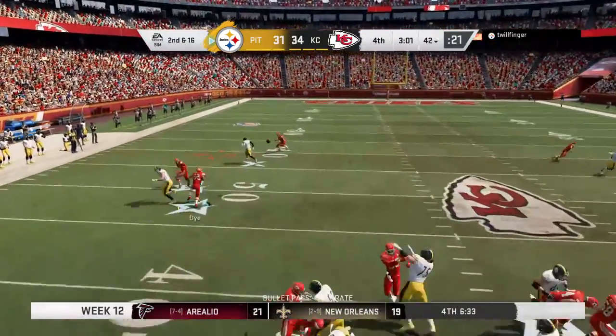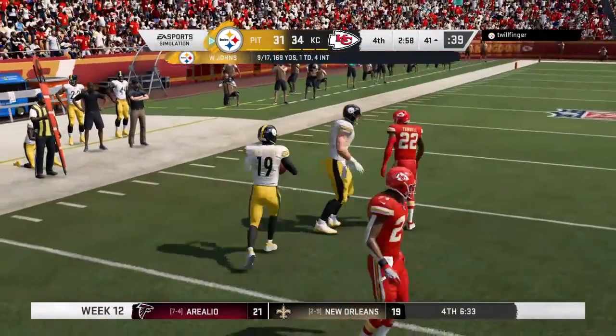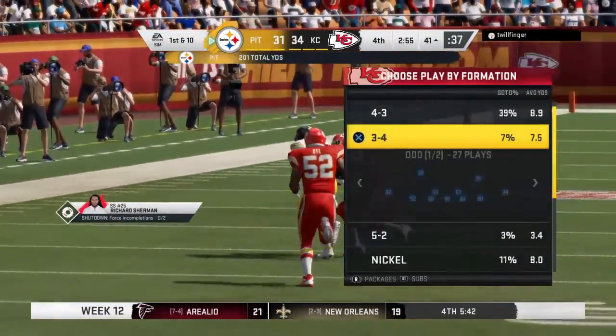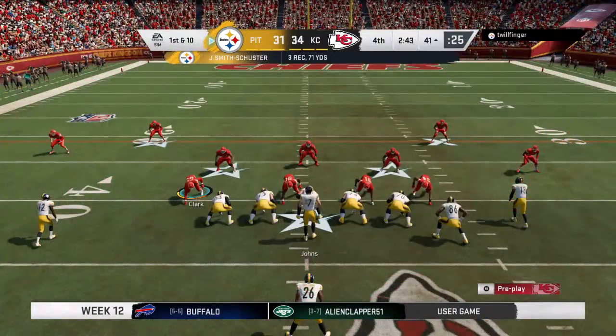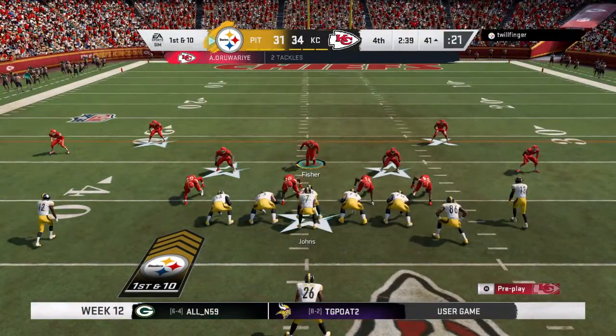Back to throw. Johns. He'll find Smith-Schuster. That's complete. And taking it across midfield and just shy of the 40. Pittsburgh getting 16 yards there and also a first down. This quarterback now perfect since the second half started. 7 of 7. It's 1st and 10.